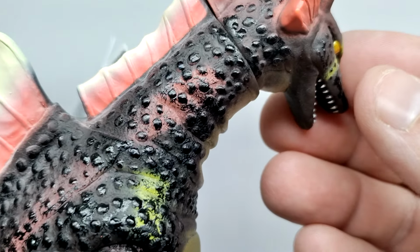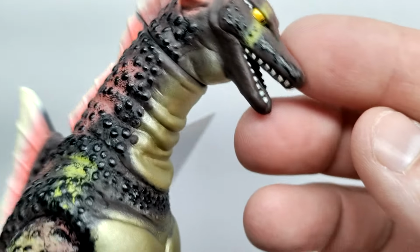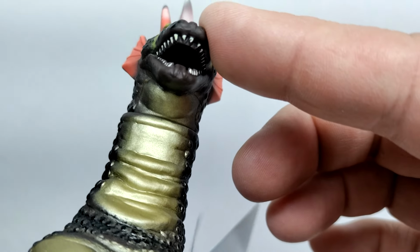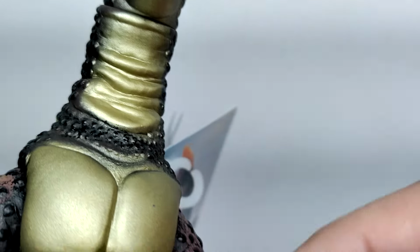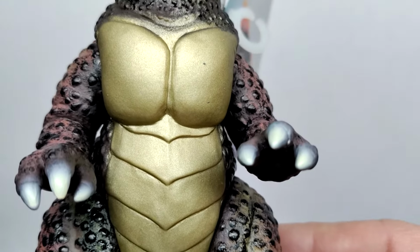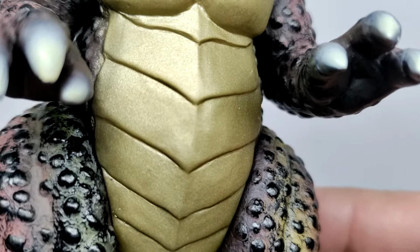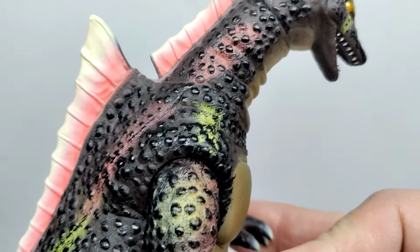You can also see some more of that pinkish tone picking up here, continuing along the back. You can see a different tone of color for the underside, almost like a metallic shine to the gold tone of the underside of the neck and throat. All sorts of wrinkles and stuff as you move down into the chest of Titanosaurus. You do see more of that goldish metallic tone leading down. Very, very minor texturing to this area, but that's pretty much what it looks like in the film, so not really expecting more than that.